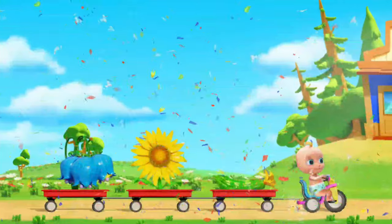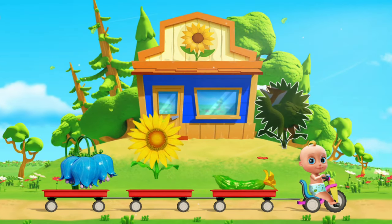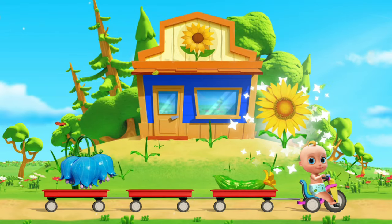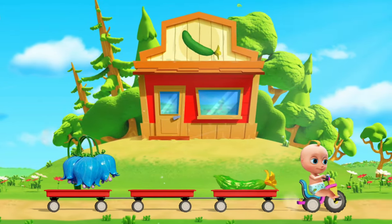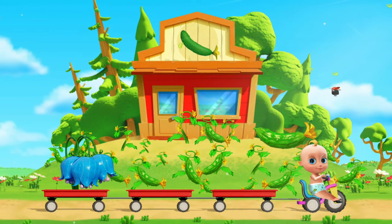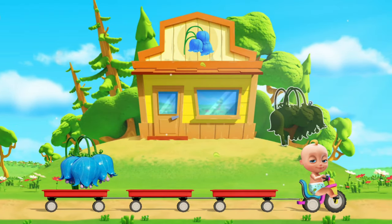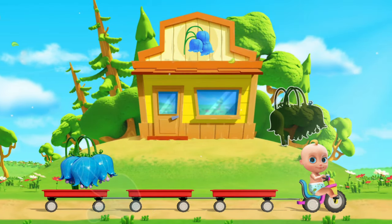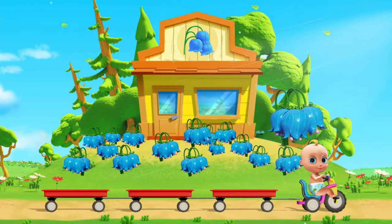Let's send the crops to the stores. Move the plant to its store. That's right! This is the sunflower store. Well done! This is the cucumber store. Move the plant to its... Yes! This is the bellflower store.